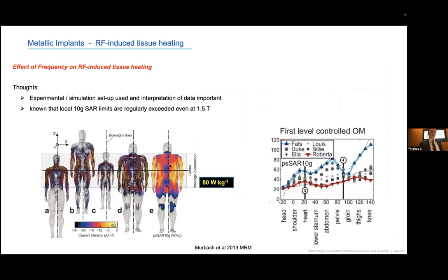And I'll just mention as well that it's been known for a long time that even at 1.5 Tesla, this is the study done by Murbach et al. 10 years ago, they found that in many situations these local SAR limits are vastly exceeded. As you can see in different anatomical areas here, the 40 watts per kilo limit is exceeded in many situations, almost 120 watts per kilo in that situation. But again, the body can deal with that. I think studies have shown that up to maybe 200 to 300 watts per kilo is the territory where you start getting noticeable health effects on individuals.